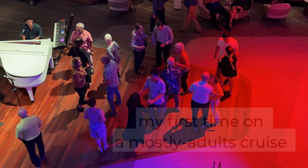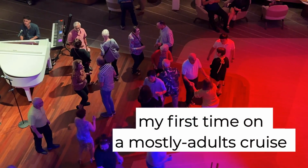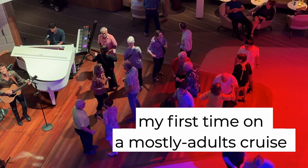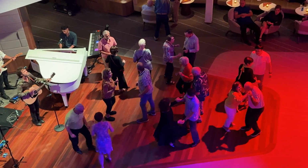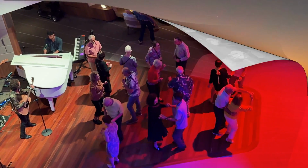It was very much an adult party, an adult atmosphere all evening long, and I found out this was going to go on night after night for the whole cruise. This was a very popular, happy spot with a lot of activity.